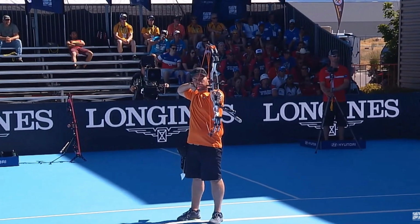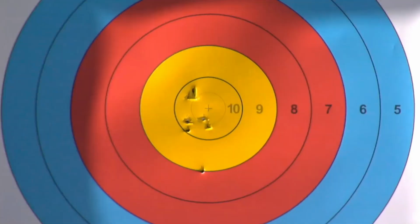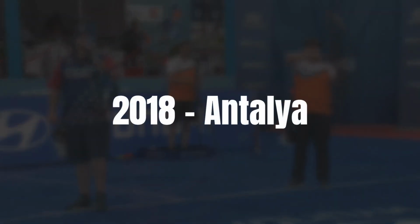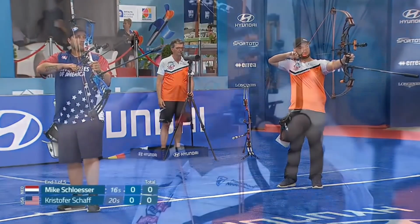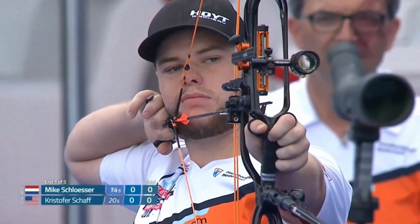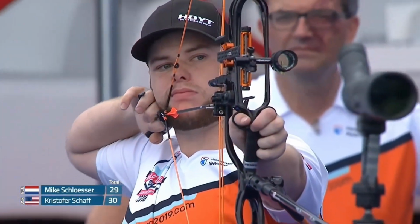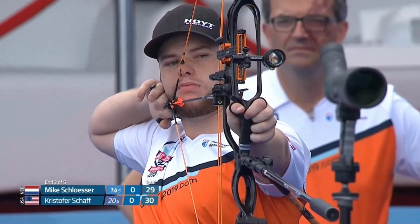Ooh, we've got some wind on the field then. You can see Mike move, but he held strong. Mike against Christopher Schaff, the world number 15 from the USA. Remaining stages of the Hyundai Archery World Cup. Schloesser trailing, shoots first.